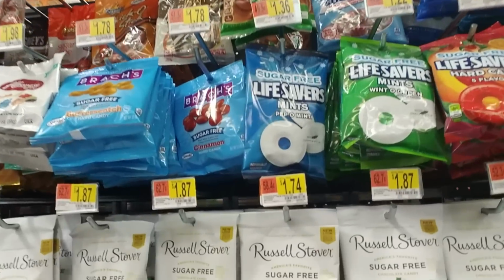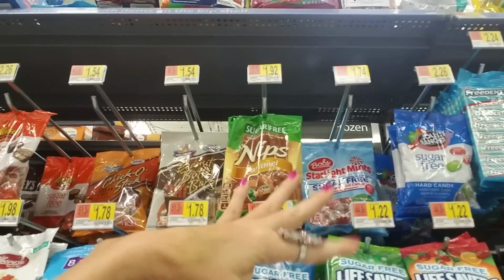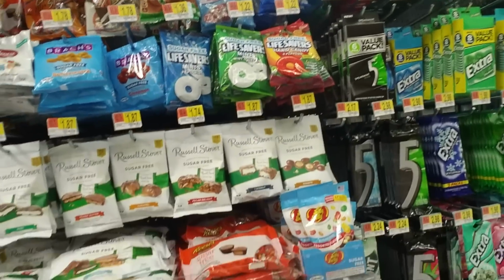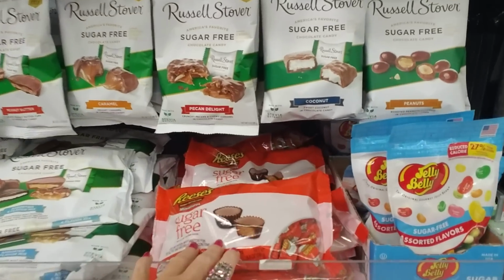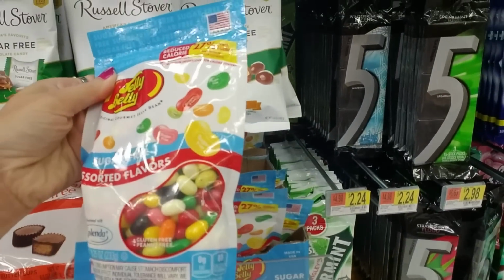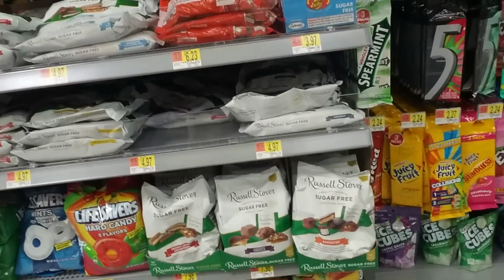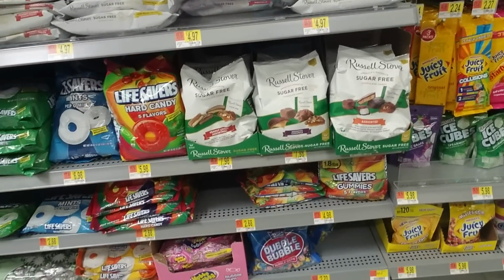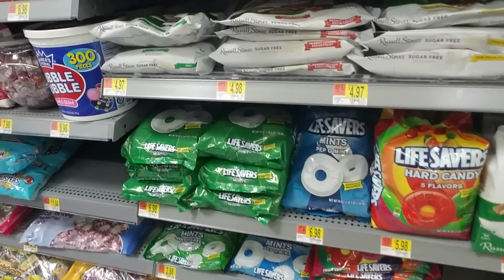And then this is the sugar-free section. Just like you have Russell Stover, Brach's. These are all sugar-free candies. And it looks like this is all sugar-free as well. Like they have Reese's miniatures that are sugar-free, Jelly Belly jelly beans that are sugar-free. Giant bags of sugar-free candy. It's not all sugar-free though, because then down here you get back into the regular stuff.